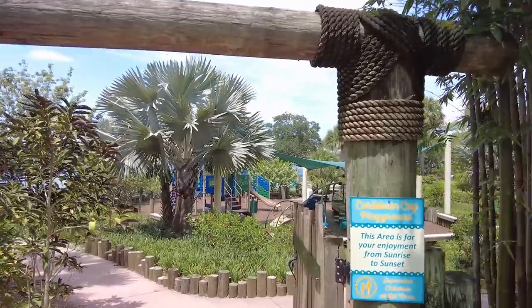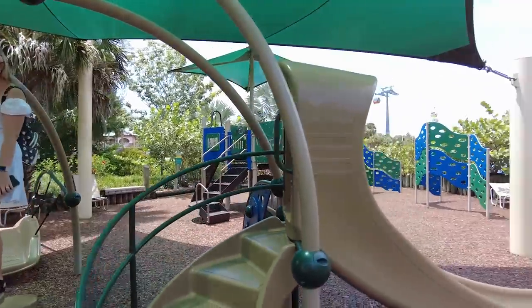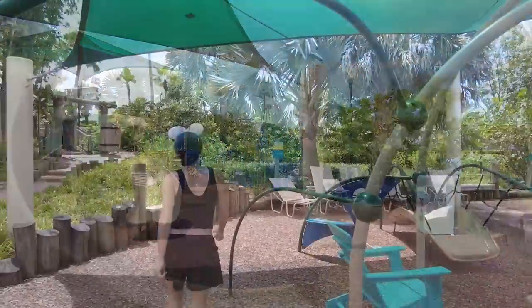This already, I'm getting Tom Sawyer vibes. Yeah, this is a good Tom Sawyer. And it's pretty shaded. Where are you going?